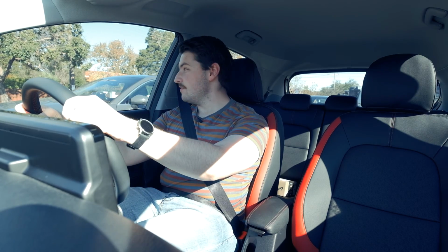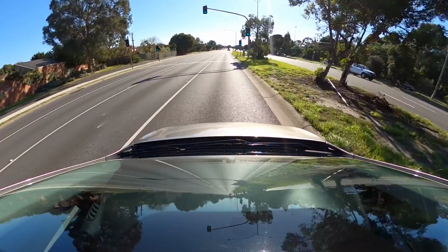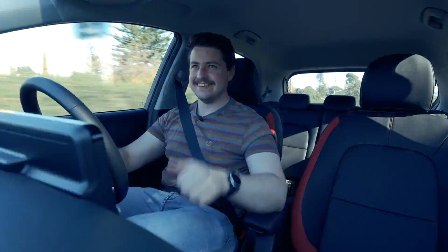First gear, let's see if we can beat this Audi. Come on. 70 kilometers an hour. I love this thing.